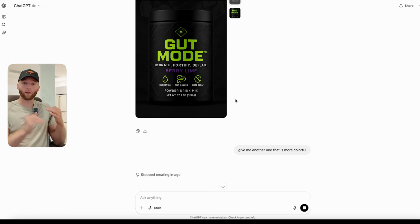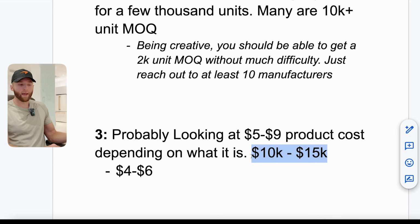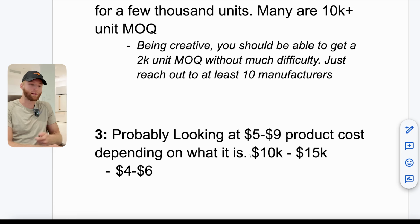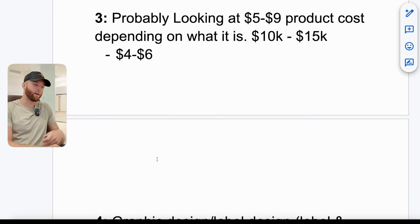But so that's how I led the marketing, was just being active and showing our testing and being super transparent. So depending on that MOQ, if you're ordering 2,000 units of something, you're looking at like $10,000 to $15,000. It can be less. If it's a pill capsule, maybe they'll do 1,500 units. It just depends. Just have a conversation. Every manufacturer is very different.